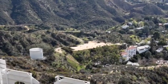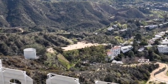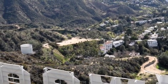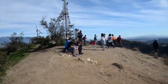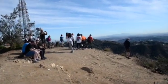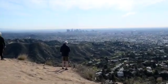As a point of reference, the patch of dirt in the middle of the screen is where we were earlier, the front view of the sign. And that is where people go to get those amazing selfies with the Hollywood sign in the background. And this is where people congregate after hiking to the back of the Hollywood sign to take a breath of air before heading on back and taking in that amazing view that it gives you from the top.